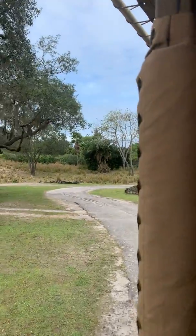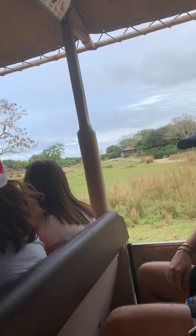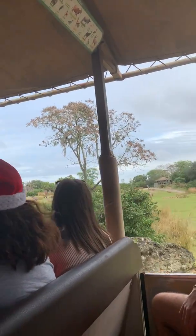Off to the right, you might be able to see those cattle with the extremely large horns near the giraffes. Those are Ankole cattle. The horns that they have are around 5 to 6 feet long from tip to tip. They circulate blood around the horns to help regulate their body temperature, kind of like a natural radiator.